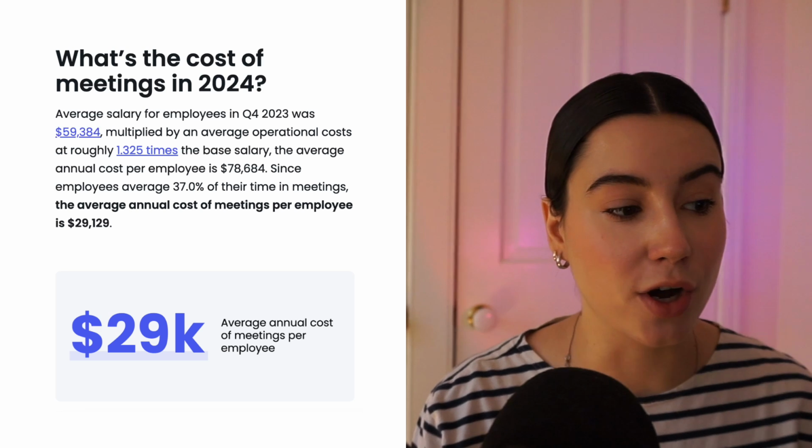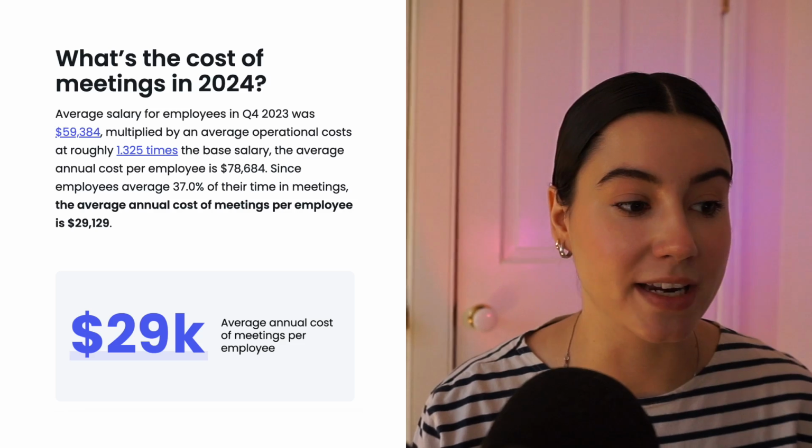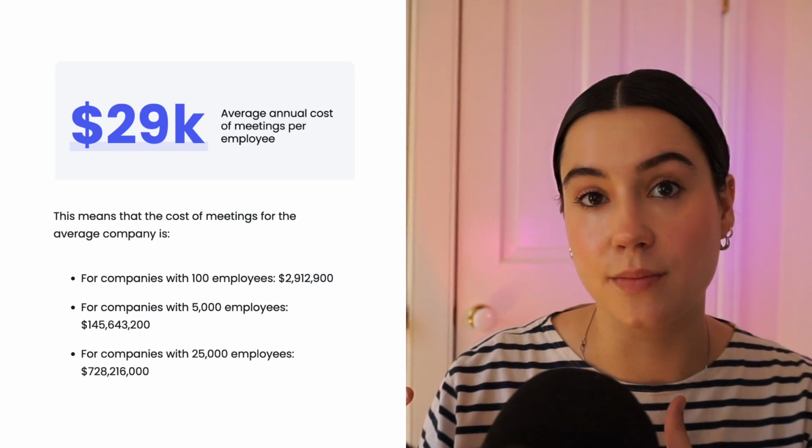We broke this down in our meetings trend report to find out what the actual cost of meetings is in 2024. The average annual cost of meetings per employee comes out to $29,129 every single year. And that's just with an average salary. When you consider higher up positions that make even more, that meeting cost can skyrocket.